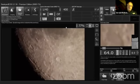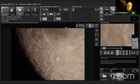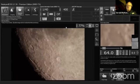And Tycho has these huge rays that extend in all directions out of it. There are rays that actually extend 1,000 miles from it. So that tells you it was a pretty powerful impact, and it threw a lot of material up. The moon has a much weaker gravitational field than the Earth. It's only 1/6 of the Earth's gravity. So if you throw stuff up into the air, it's going to go a lot farther. And we see that with the rays from Tycho.